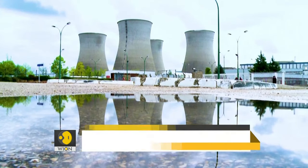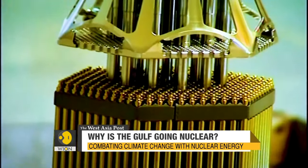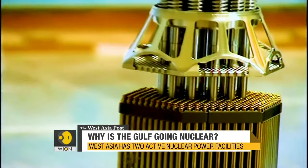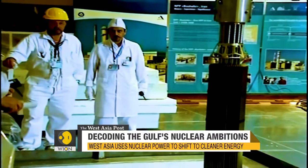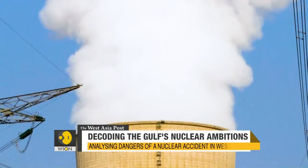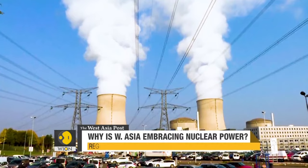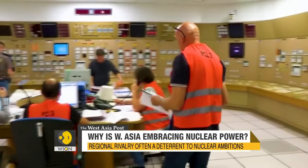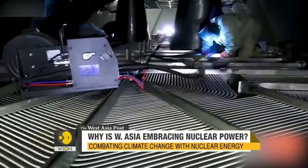Nuclear power plants generate energy, but they do not add to global warming. Here's how it works. At the core, there is nuclear fission. Atoms split, they release energy, the energy boils water, which helps create steam. This steam then spins a turbine to generate electricity. Everything about this sounds simple, but this is expensive and very risky.